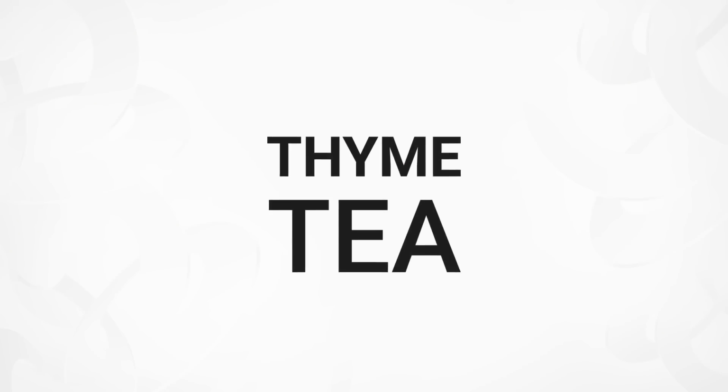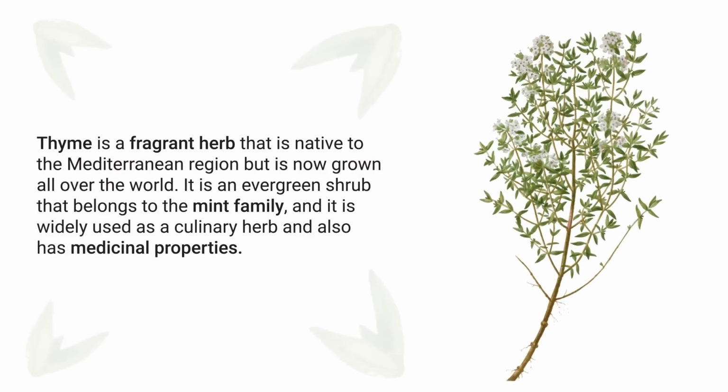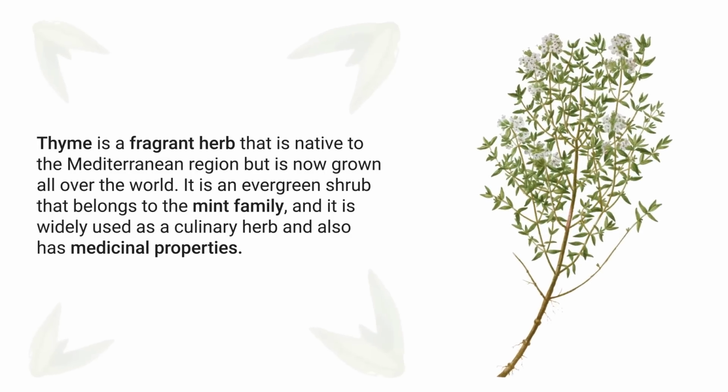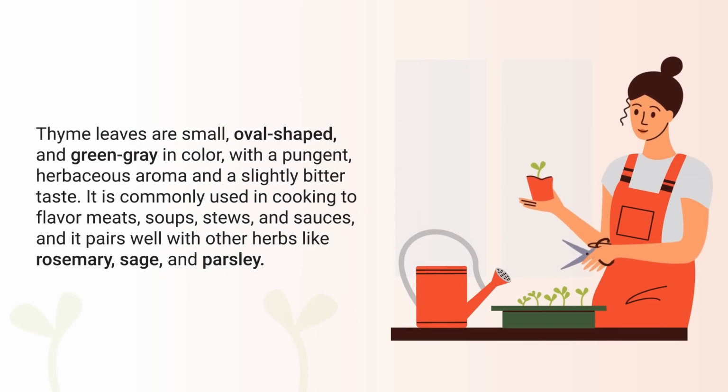Number 4. Thyme Tea. Thyme is a fragrant herb that's native to the Mediterranean region, but is now grown all over the world. It's an evergreen shrub that belongs to the mint family, and it's widely used as a culinary herb that also has medicinal properties. Thyme leaves are small, oval-shaped, and green-gray in color, with a pungent, herbaceous aroma that has a slightly bitter taste.